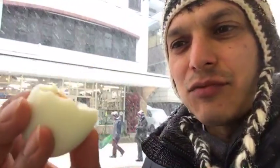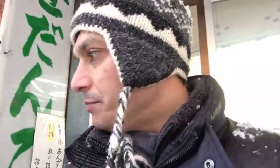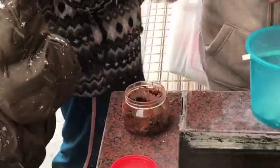Well, it's not congealed. Usually my image of an onsen tamago is that it's all half boiled, but it's really boiled through. It's got a little bit of natural saltiness to it, the result of the water that it's boiled in. But people are putting a topping on it.